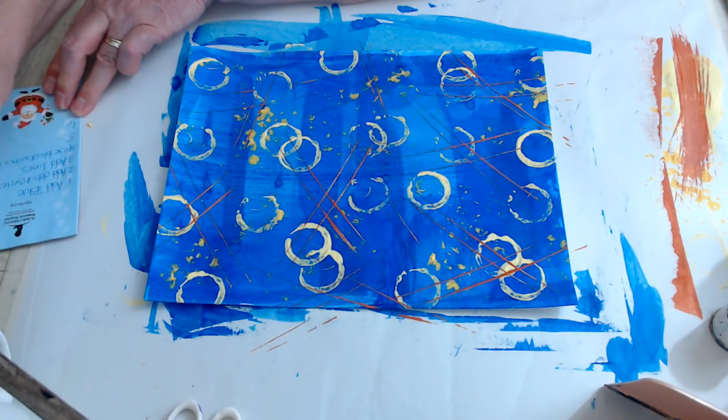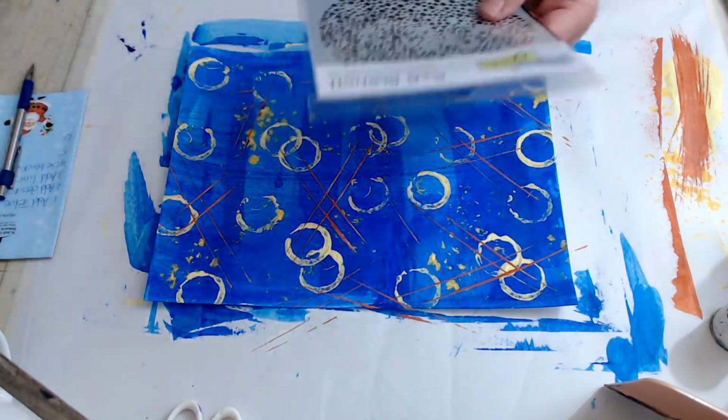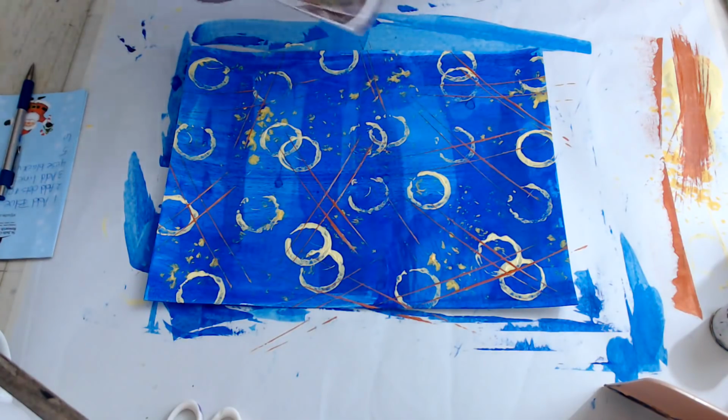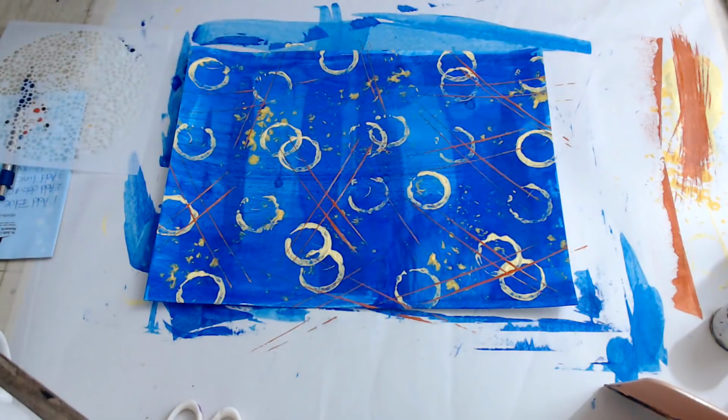And I'm going to use the stencil Scott got me for Christmas because it's right here. It's a Crafter's Workshop stencil. I just got to grab some black. This is called Mini Microbial. Ta-da! All right, so let me grab some black paint. Black paint. Lamp black.